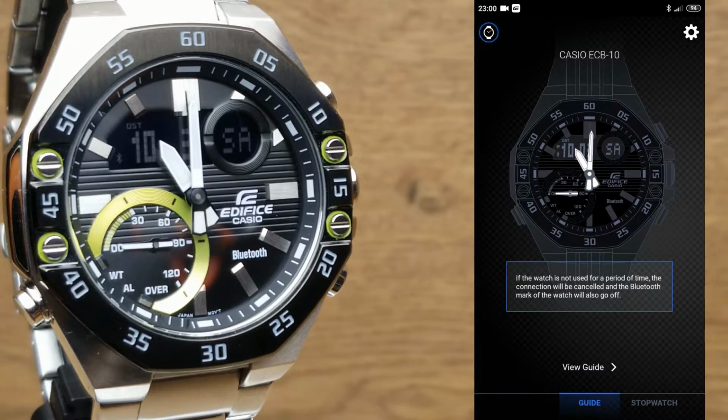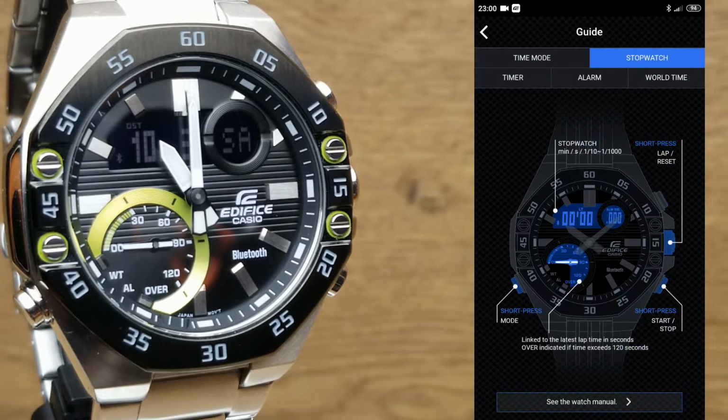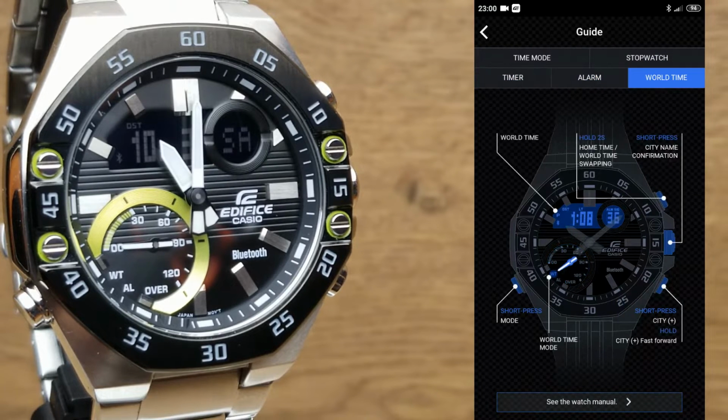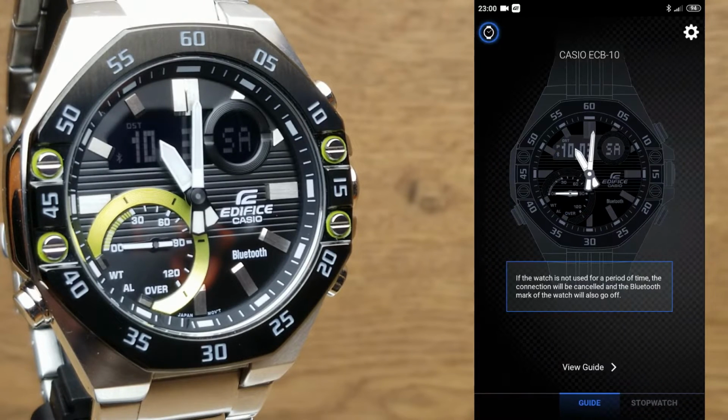So the guide is a very useful feature. You can set or see basically each and every function and instruction for the, as you can see here, time mode. You have the stopwatch, timer, alarm, and the world time over here. All of the info you need to guide or navigate through your watch.